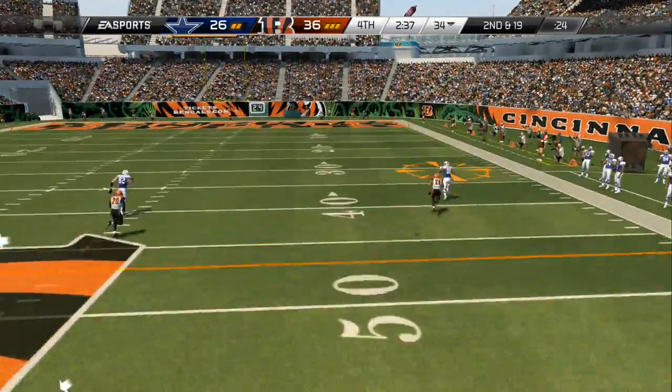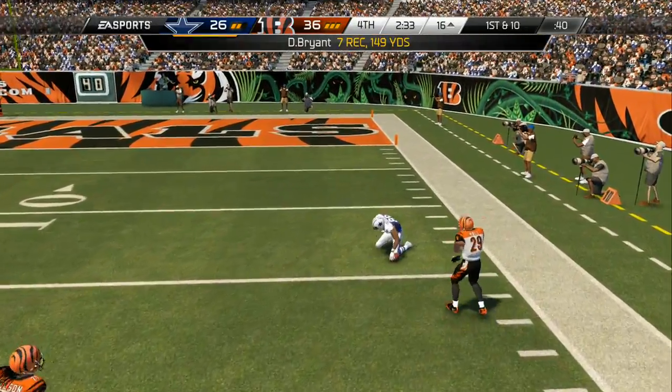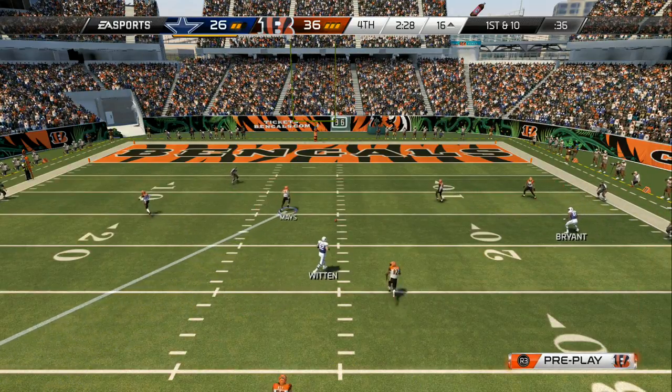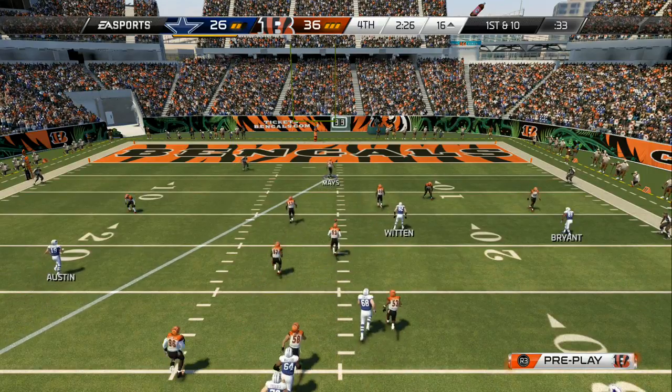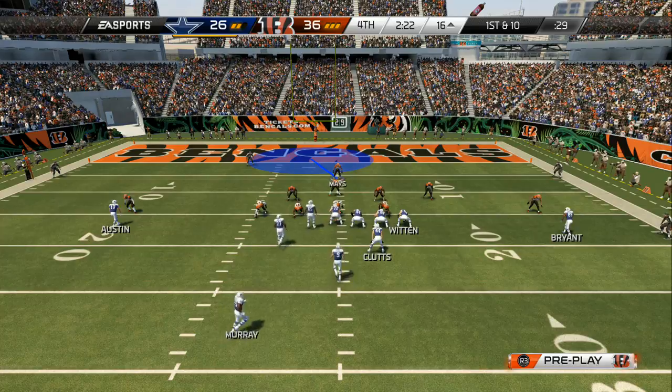Tony Romo uncorks the long pass. He's brought down. Anytime you get in the red zone, you want to punch it in there and get 7 points. They're being dominated today. They're down more than seven, but don't worry about it. Score here and just keep playing.